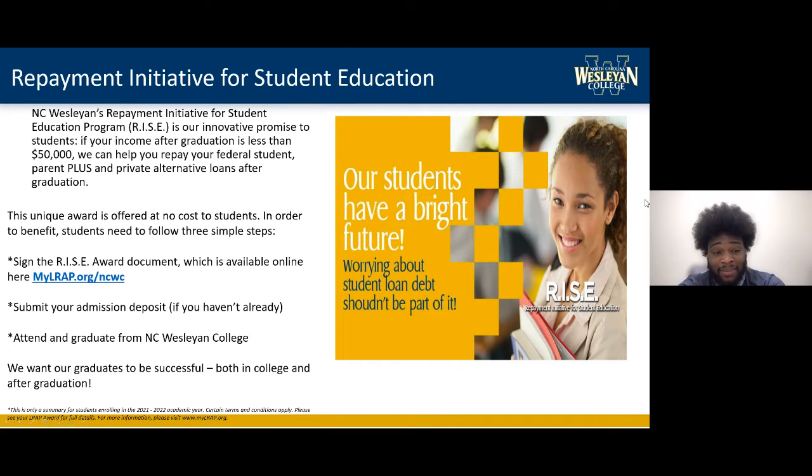So we're going to get into the cost and aid. First things first, I advise everyone who applies to North Carolina Wesleyan College to also sign up for our RISE program. It is our repayment initiative for student education. Here's the requirement: if you transfer in, you need to graduate from North Carolina Wesleyan College and make under $50,000 a year. Once you do that, you'll make your first, second, and third payment. Once you make a payment towards student loans, they will refund you a percentage of the money back to help pay for student loans. So once you pay your first, second, third month, a percentage, 10%, 12%, whatever the percent may vary, will get refunded back to you for paying your student loans.